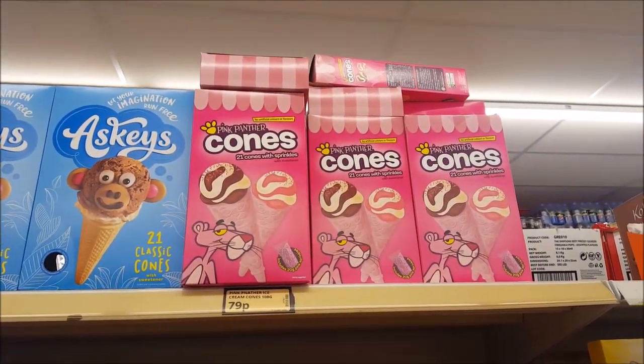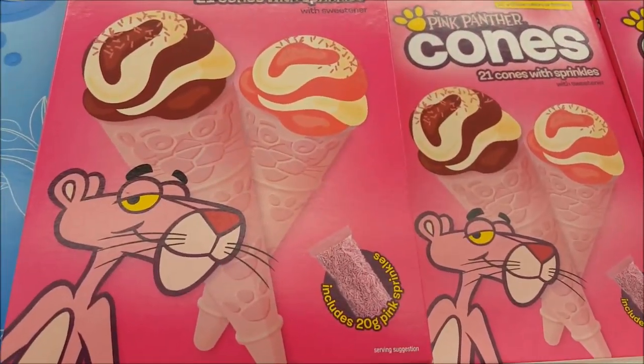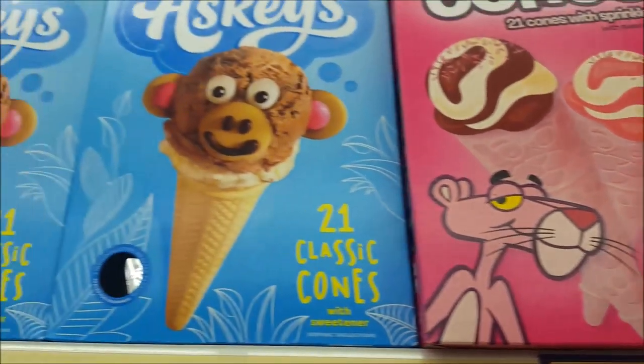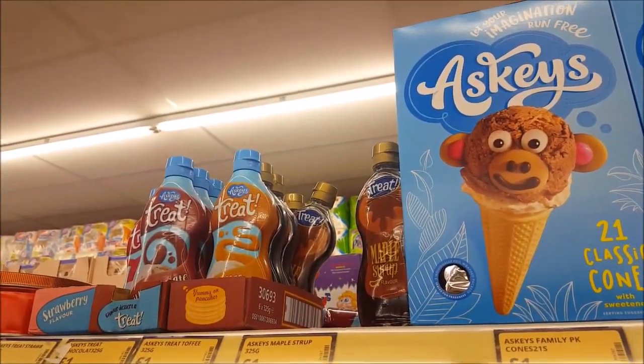If the kids like an ice cream, there's some Pink Panther cones there. My kids like an ice cream. And there's some of the plain ones there as well. And they've also got the little sauce to go on top of the ice cream.